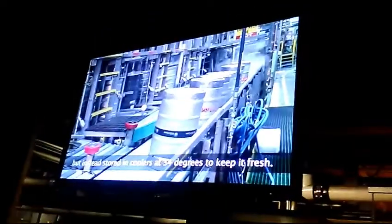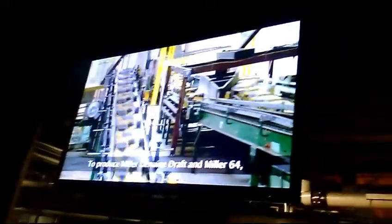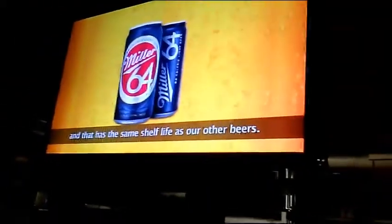And speaking of kegs, ours are filled across the street in North Packaging on a machine called the Keg-O-Matic. It fills 12 kegs at once, up to 15,000 per day. Keg beer is true draft beer, so it's not heat pasteurized, but instead stored in coolers at 34 degrees to keep it fresh. MillerCoors is also proud to be the only American brewer to offer true draft beer in cans and bottles. To produce Miller Genuine Draft and Miller 64, we use a special process called cold ceramic filtration. This process removes all impurities and results in great tasting packaged draft beer that does not need pasteurization and that has the same shelf life as our other beer.